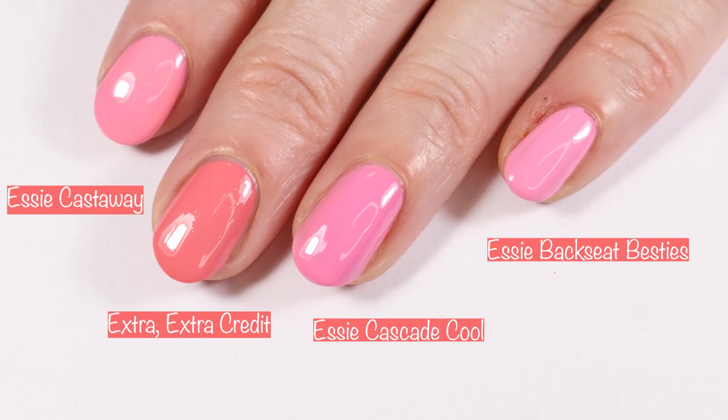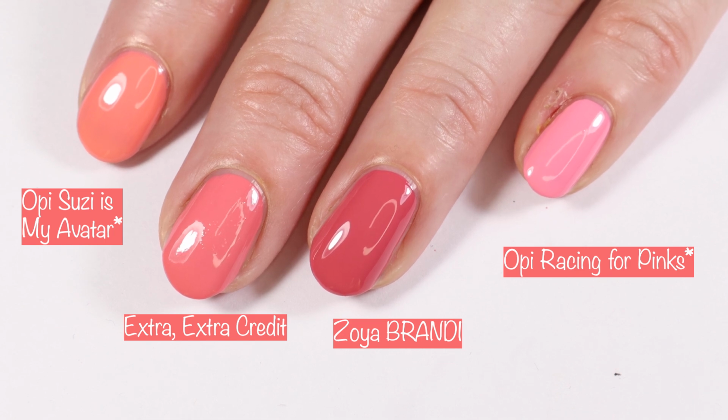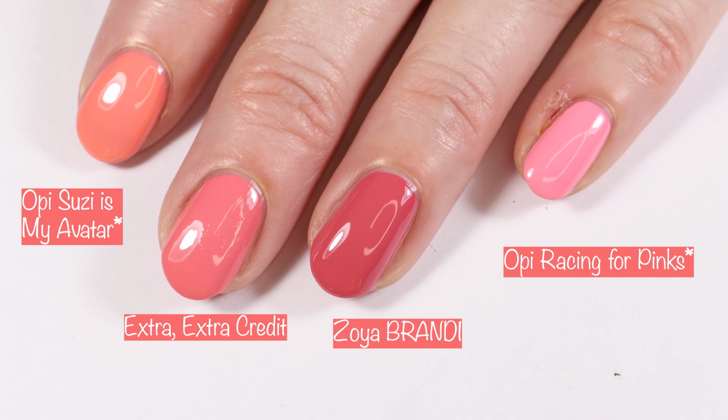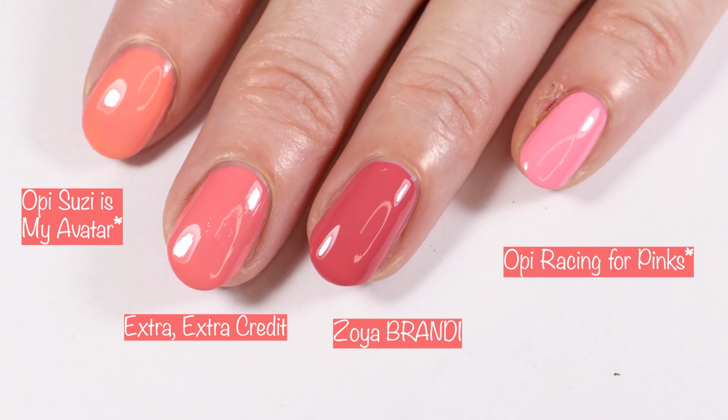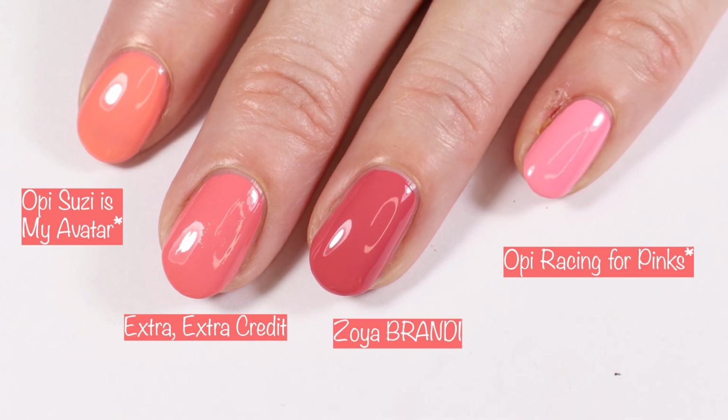Next up, we have OPI Susie Is My Avatar, Zoya Brandy, spelled with an I. Beyond Polish sent me this polish, so thank you, Beyond Polish. Nobody ever spells my name with an I, but it is spelled with an I. Okay, and then OPI Racing for Pink, so you can see how those compare.